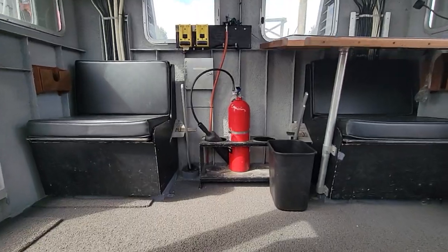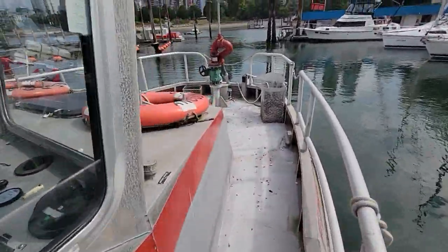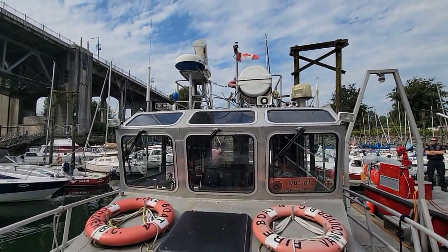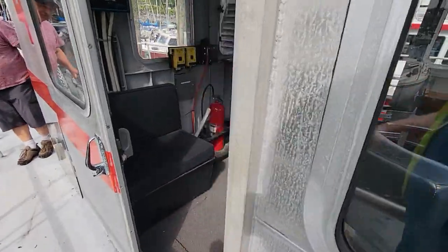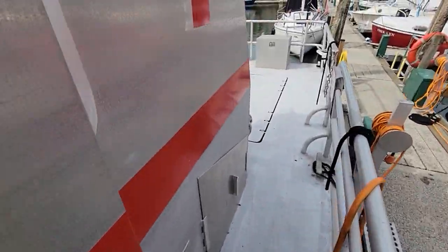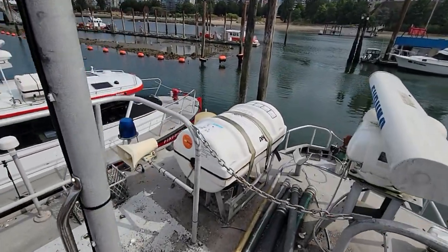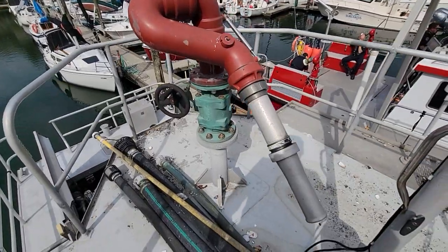And I'll head out front. It's one of your fire nozzles out here. Sure you get the Scotchman there. And now I'll try and climb up onto the roof while I'm holding a camera. There's the life raft, of course, that is not included. Radar systems. Another one of your nozzles.